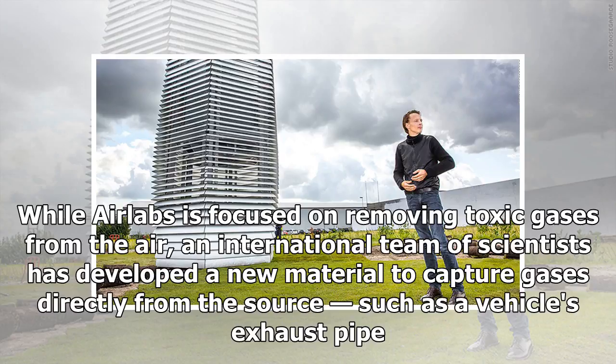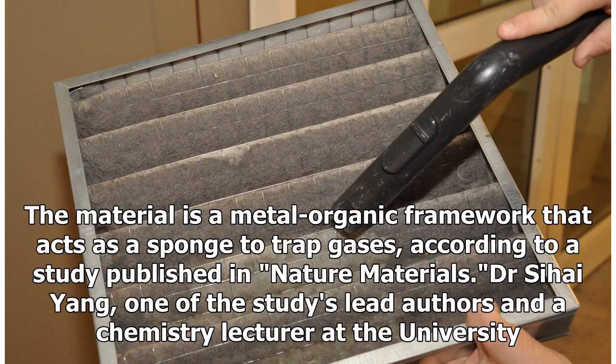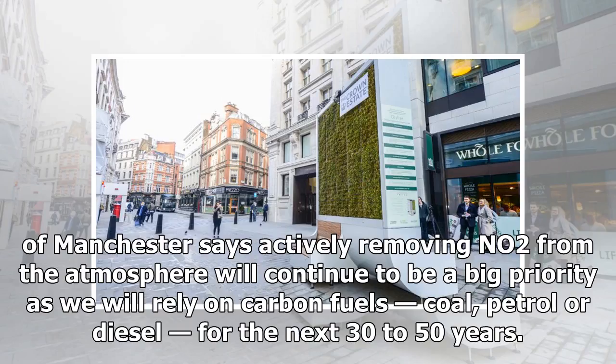While Air Labs is focused on removing toxic gases from the air, an international team of scientists has developed a new material to capture gases directly from the source, such as a vehicle's exhaust pipe. The material is a metal organic framework that acts as a sponge to trap gases, according to a study published in Nature Materials. Dr. Sihai Yang, one of the study's lead authors and a chemistry lecturer at the University of Manchester, says actively removing NO2 from the atmosphere will continue to be a big priority as we will rely on carbon fuels, coal, petrol or diesel, for the next 30 to 50 years.